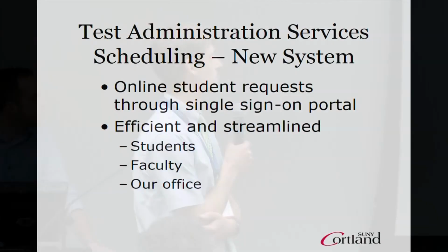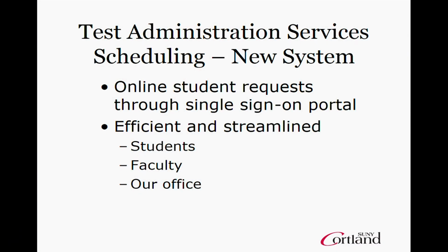So the new system: students place requests online through our single sign-on portal where they do everything else on campus. That triggers an email to faculty, and faculty are like, oh, a student wants to take an exam at the testing center. So they log into the system, they see all of their student requests on a dashboard, and they can approve or deny them, based on, maybe the student wants to take it at a time that's not right, so the faculty member might deny it. The faculty member can provide us with all the information we need to know about the exam.